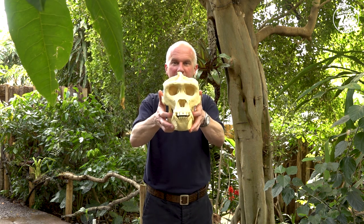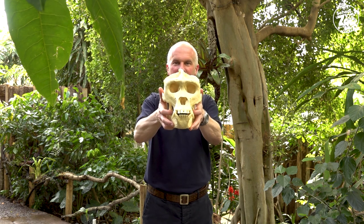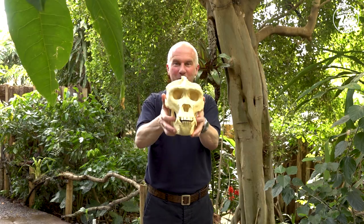Right, time to change habitat. We're going to move over to the rainforest now. We're going to move over to the Congo Basin. Okay, and I would like you to tell me whose skull is this. Okay, so when you look at this skull, which animal has a skull like this? Now I'm hoping you said gorilla.